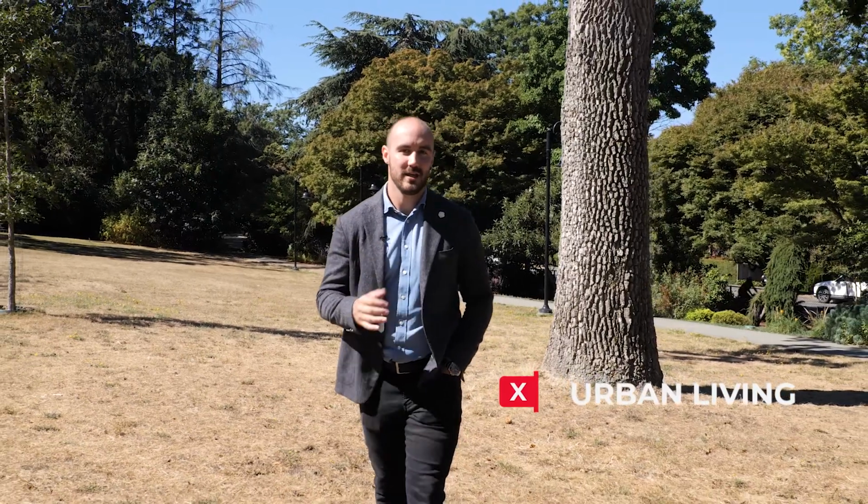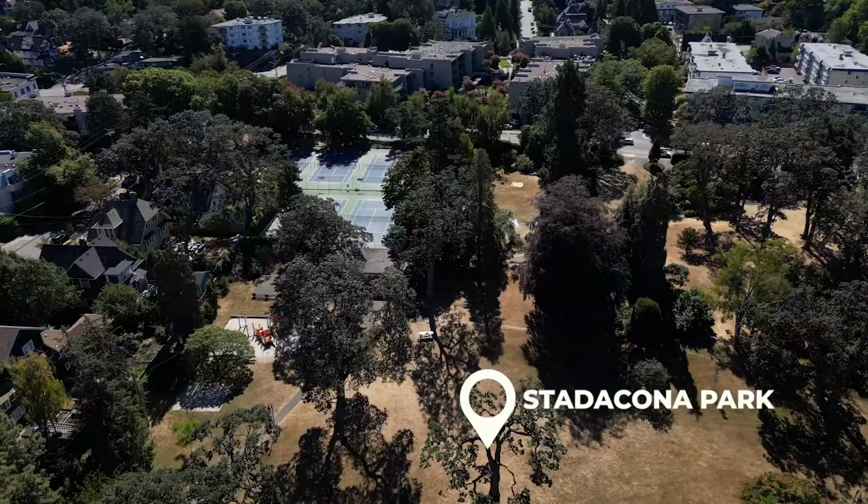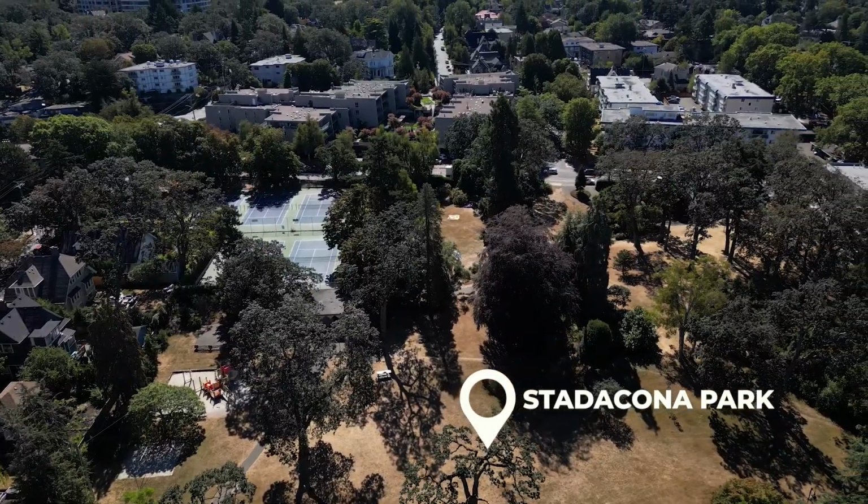The cons. Con number 1 of living in Fernwood and Oaklands is that this is urban living, and even in green spaces like this at Stadacona Park, it doesn't quite feel like the natural setting you would find in other parts of Victoria that transport you to the Wild West Coast.